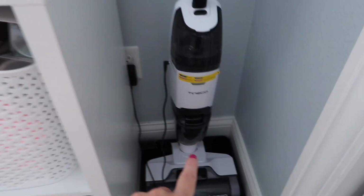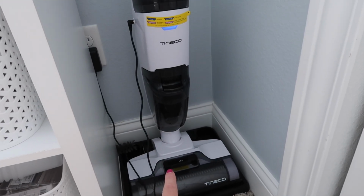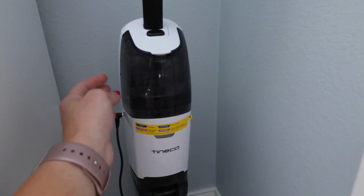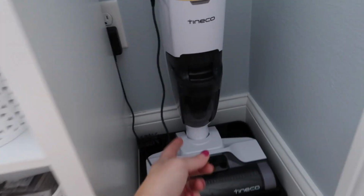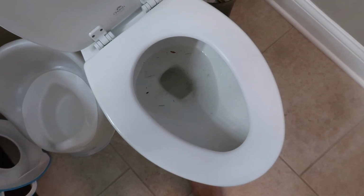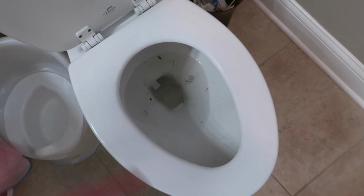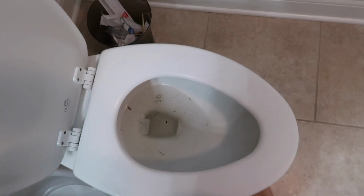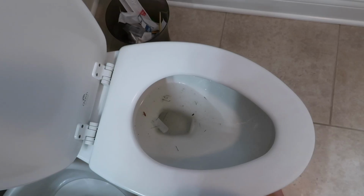Now, I already dumped out the dirty water from mopping. And then you just put some plain water in here, and then it's running that clean water through the machine, and then I'll dump out the water again. So obviously the water isn't too dirty. In real life, it looks a tiny bit, it's not clear. It's kind of tinted, but you can notice some of the debris that was inside of the machine that the self-cleaning function took. So.